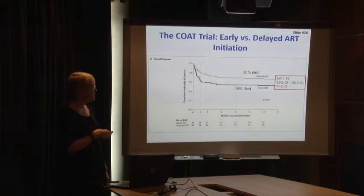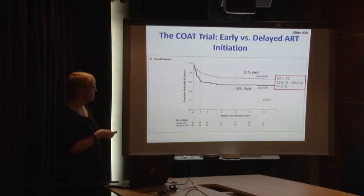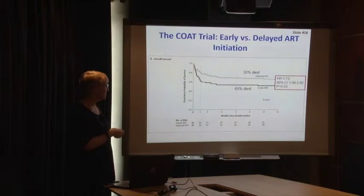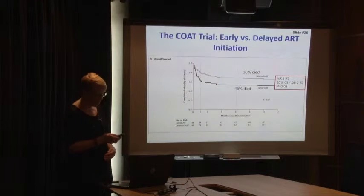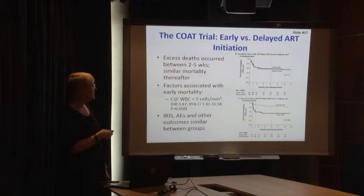So clearly, these patients are not doing as well as what we have been able to achieve with the combination of amphotericin B with flucytosine. So I think even in this setting, the high-dose fluconazole doesn't work as well in combination with amphotericin B as the flucytosine regimen that we use in the US. But be that as it may, it recapitulated the findings from the Zimbabwe study that those who got early antiretroviral therapy had a higher mortality rate than those who deferred antiretroviral treatment until they had better control of their fungal infection.